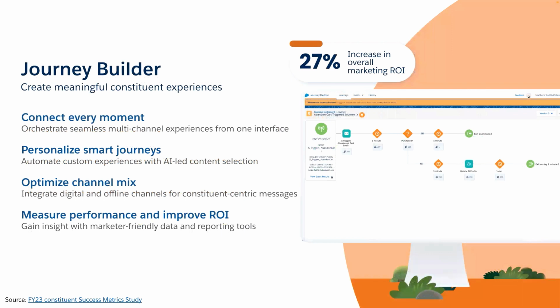So Journey Builder, this is where we're going to spend a good chunk of time today. So this is going to be where we create those behavioral driven journeys or experiences for the constituent, where they are able to kind of tell us how and when they want to communicate with us based on their behaviors.